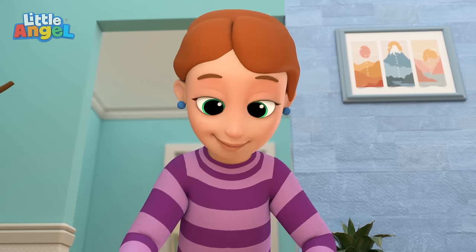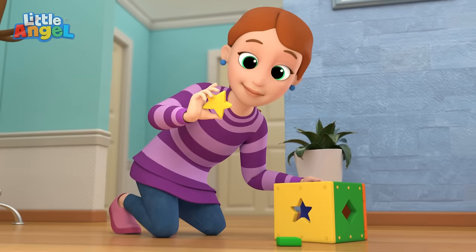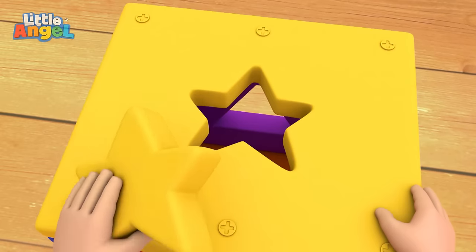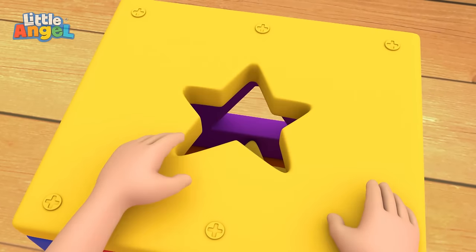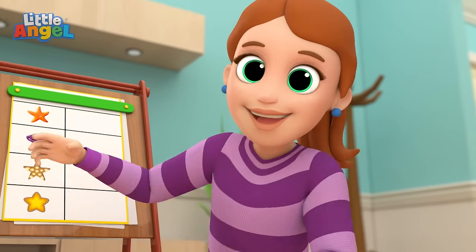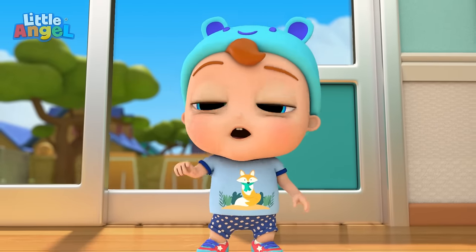There are star shapes everywhere. Five sharp points, see all of them. Stars are pointy, stars are cool. Let's find more in your bedroom. Look all around, see what you can see. Find the star shapes and bring them to me.